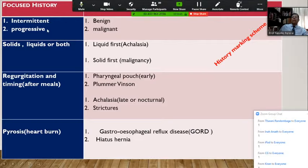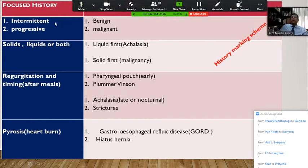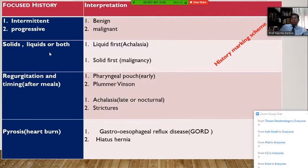So as you are giving the history, the first part is just introducing the patient, and then the main part is that you start by saying this patient is presenting with dysphagia, and then you have to describe dysphagia. So in this description, we look for these points, whether you have asked whether it is intermittent or progressive, and whether it is for solids, liquids, what comes first. First solids and then liquids, or other way around, or both. So liquids first is achalasia, and solids first is a stricture or carcinoma.